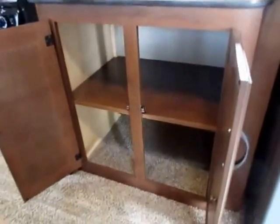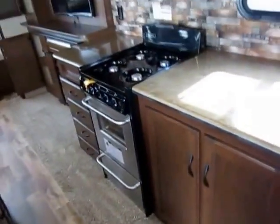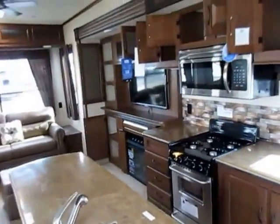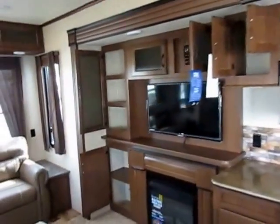Big storage all over the place. I mean, this is a campsite cook's dream, this floor plan. What's funny is, even though this is a rear living room model, this is designed with a living room in mind, it has a killer kitchen with tons of storage going on. We'll come back to that, though. Back to the living room.